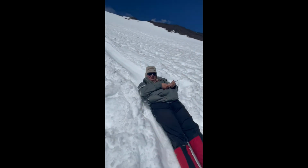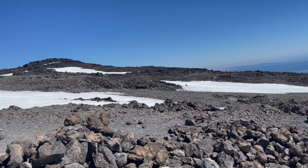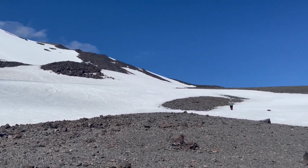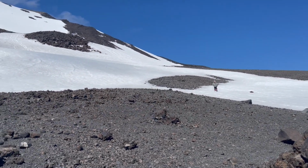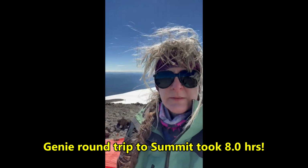All right, success. There's the tent down there, flattened. I accidentally almost took us to the wrong rock outcrop, because we went up that way in the morning and we came down across the creek. Back at camp, made it. Roger made it to just over 10,000 feet. So I'm gonna put the flat tent back up and call it a successful trip.